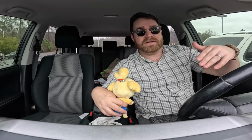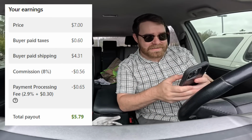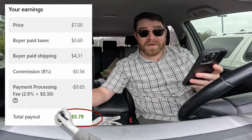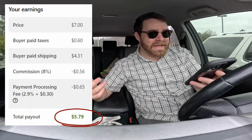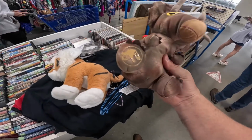So Whatnot does take 8% of the sale price, and then there's a 2.9% plus 30 cents per transaction fee for the payment processing. So I don't know exactly what it's going to come out to, but let's just say $7 minus 12% would leave us with $6.16. Let's round down just to be safe in this scenario and say we've got $6 to work with. Looking at our Whatnot payout, we actually had less than $6, which is totally fine.